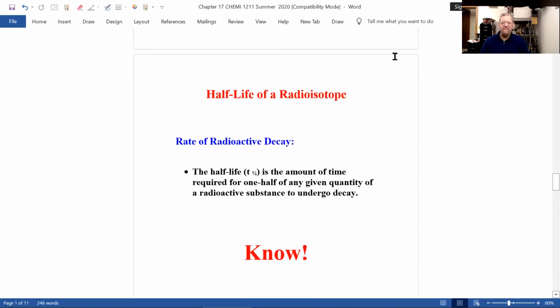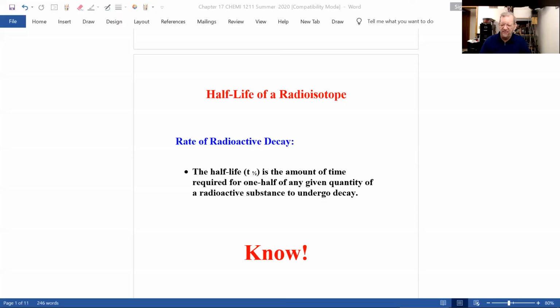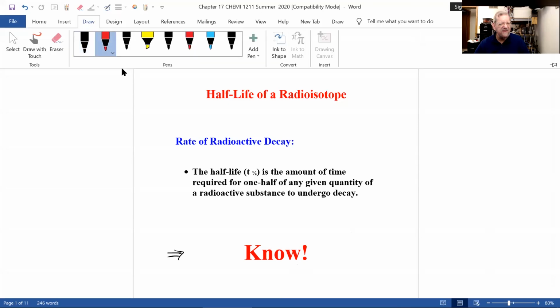Warning, it switches on. I've just turned it up to 20, even though it only goes up to 10. And let's talk about half-life. Oh, it even says no. Oh, let's improve on that.